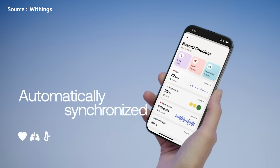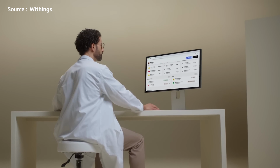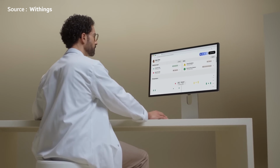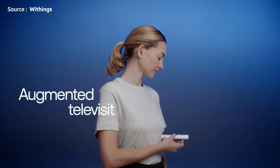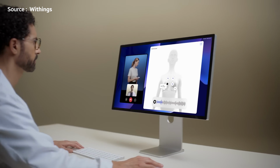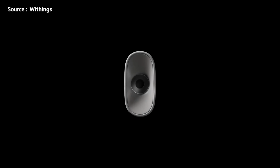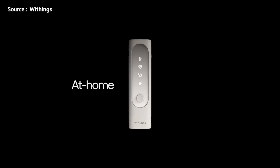Your measurements are automatically synced to the Withings app, and in one tap, you can share them with your doctor. BeamO sets a new standard for augmented televisits, enabling practitioners to get precise data and real-time measurements. Be part of the at-home checkup revolution. BeamO.